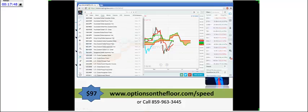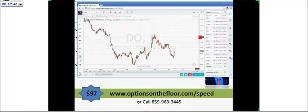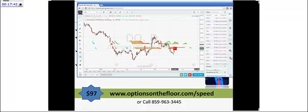Diamond Offshore, DO. Diamond Offshore, we see here. Ichimoku coming up. Here we go. Diamond Offshore testing the cloud here. Broke the cloud to the downside. That was a short signal here. You can get re-short Diamond Offshore if you want at 48.78. Stop above 51.84. I think Diamond Offshore goes lower.